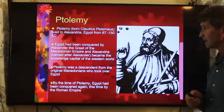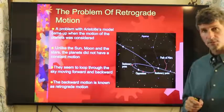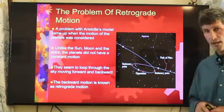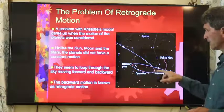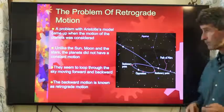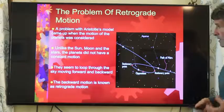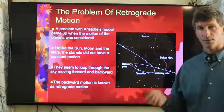But Ptolemy tried to explain the problem of retrograde motion, where planets had a strange thing where they would move forward in the sky and then all of a sudden move backward and then progress forward again. Unlike the sun and the moon, the planets didn't have constant motion. They weren't pure cycles.